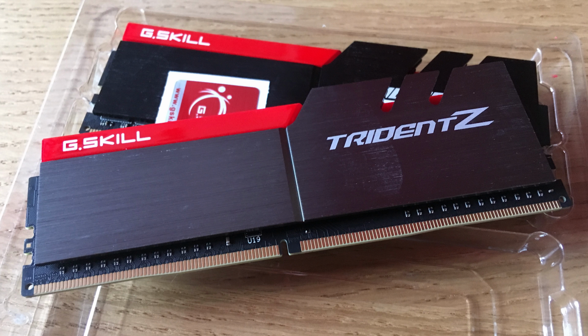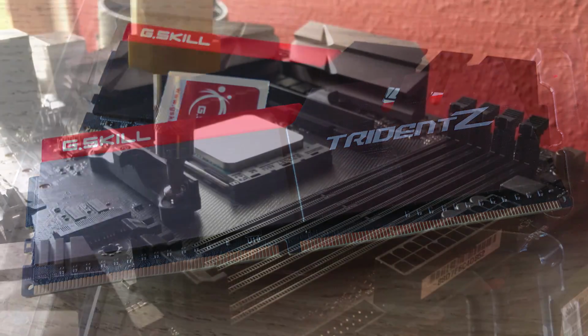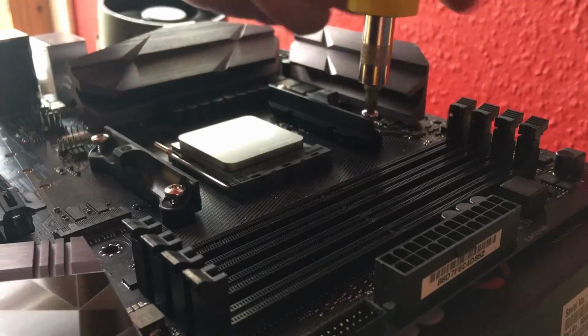Whereas if the computer was already going, I could actually just go into the BIOS, put it up, and then reboot it. It'd be fine. It would actually run at that speed. But I decided to put it onto 3066 because that seems to be where it's very happy being. So that's the motherboard, CPU, and RAM.